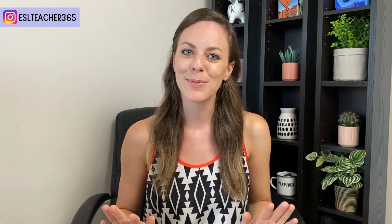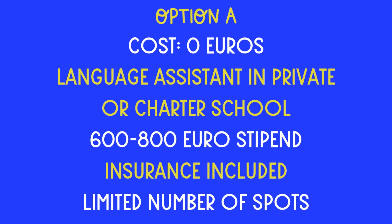There are currently 3 different options for costs. These costs can change from year to year, and they've certainly changed a lot since I did the program in 2011 to 2012. In option A, it's €0 for the master's degree. You'll be placed in a charter or private school, and you'll get a stipend between 600 and 800 euros per month for 9.5 months based on how many hours you are teaching. You'll pay a €500 deposit, which is refunded at the end of the program. However, do be careful, there are limited spots for option A.